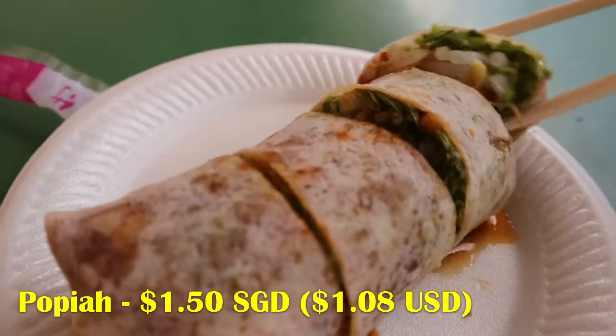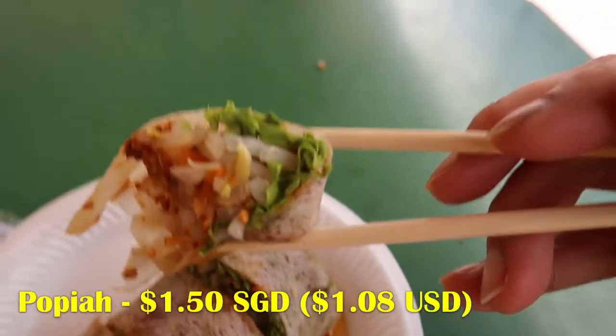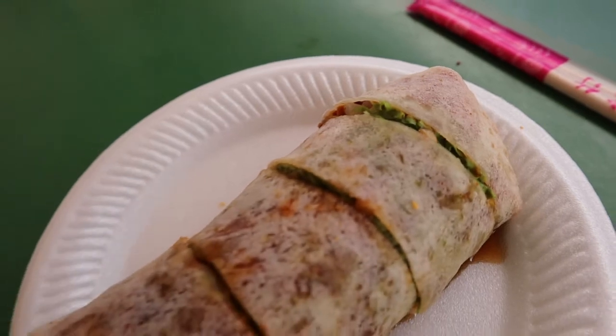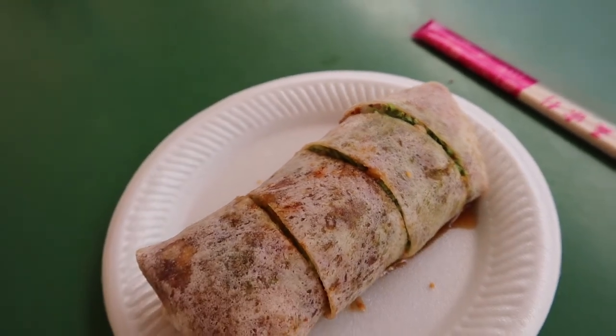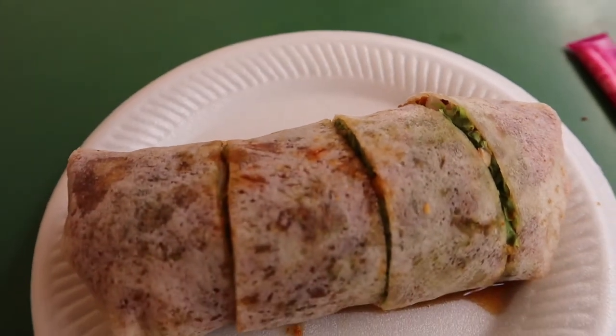Let me get this straight. This is a very good popiah. Chili is really strong, really spicy. If you like spicy spring rolls, this is the one for you. Peanuts are nice and crispy. There's egg, there's bean sprouts, there's cabbage. All these ingredients together, really crispy texture inside. It is a great, absolutely phenomenal spring roll.